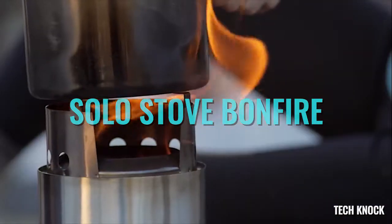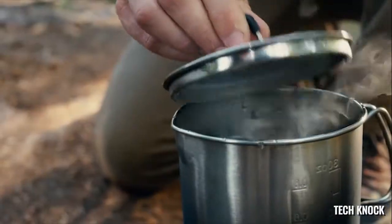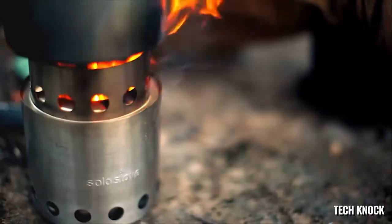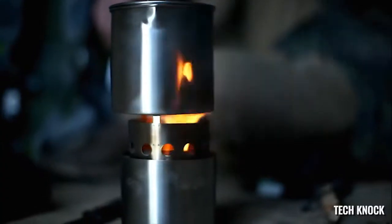We are Solo Stove. Since 2011, we've been making super efficient wood-burning backpacking and camping stoves. Our unique patented design doesn't require any bulky batteries or fans. All you need is a handful of twigs or sticks.